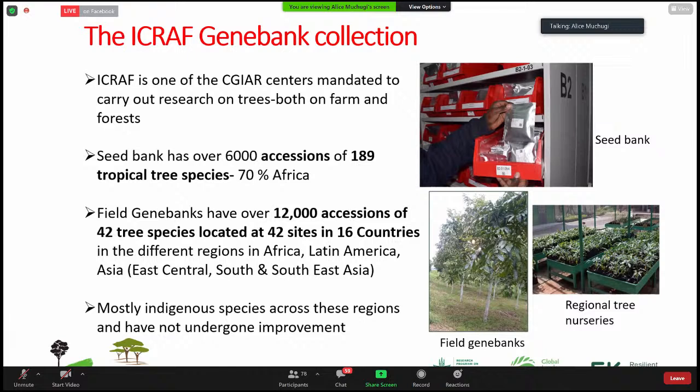We have a seed bank, a gene bank, which has two portions. The seed bank located in Nairobi, where we hold the seed collection of 189 tree species. Most of the collection is from Africa. And then we also have the field gene banks located in 42 sites across 16 countries, where we hold over 43 species. These are across ICRAF working regions, but about 70% of them are also from Africa. The most interesting thing with our collection is that we hold most of the indigenous species from these regions, and we also distribute most of this material directly to the users as it is.